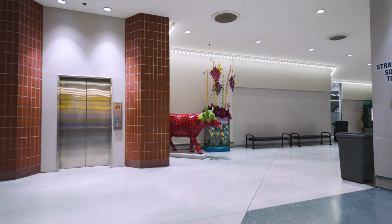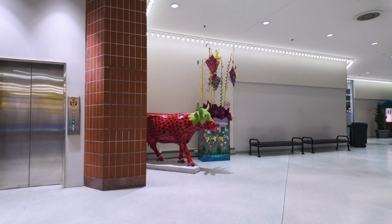I was here in October and it was pretty cold, but with those skylights over the alleys, it felt like you were outside on a warm day. It was nice.